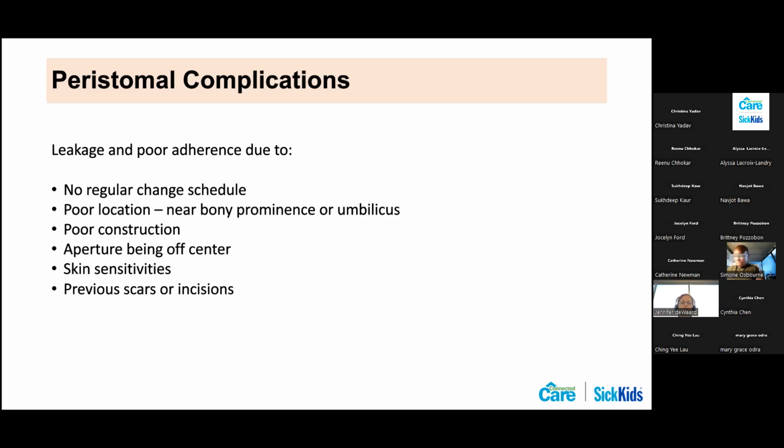Skin sensitivities, children can be allergic to a lot of different things. What are we putting on the skin that might cause irritation, or what are we using to remove these products that might also cause irritation? If they have previous scars or incisions, more often than not we have to think about these things and how they impact the adhesion of our appliances.